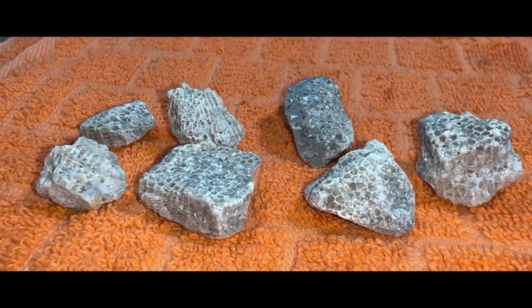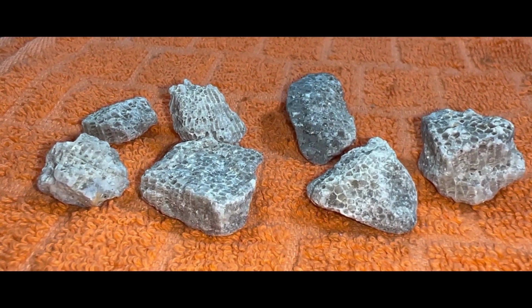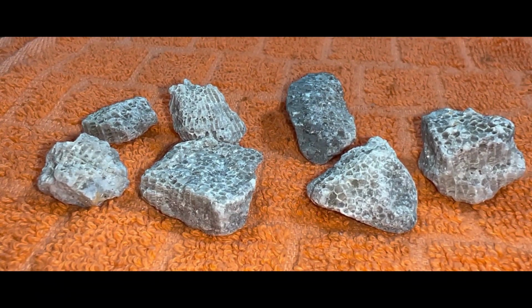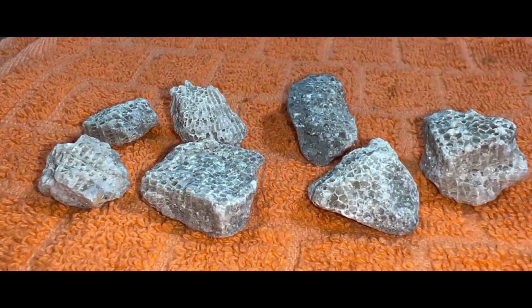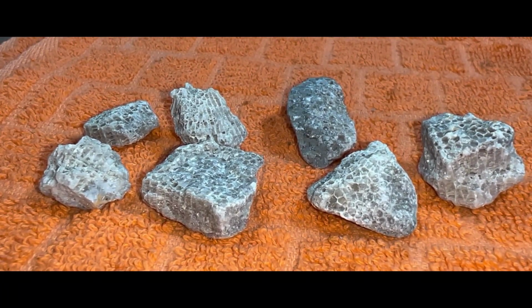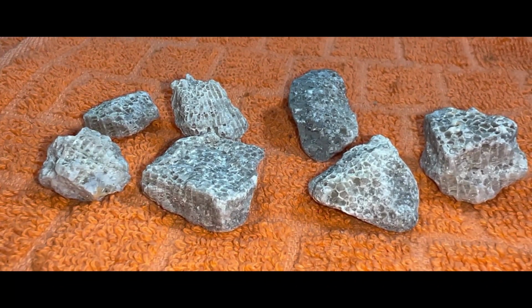But we'll just jump right into taking a closer look at these pieces. And if there's anything specific I need to point out about the piece, then I'll go ahead and do that while we're looking at the piece. So I hope you guys are as ready for this as I am.